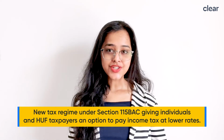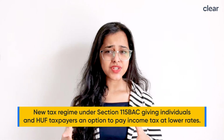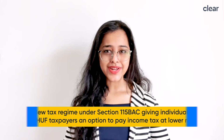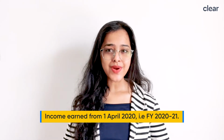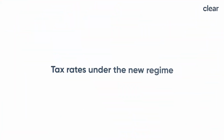The Budget 2020 introduced a new tax regime under Section 115BAC of the Income Tax Act 1961, giving individuals and HUF taxpayers an option to pay income tax at lower rates. The new system is applicable for income earned from 1st April 2020, that is financial year 2020-2021. Let's look at the tax rates under the new tax regime and the existing tax regime.